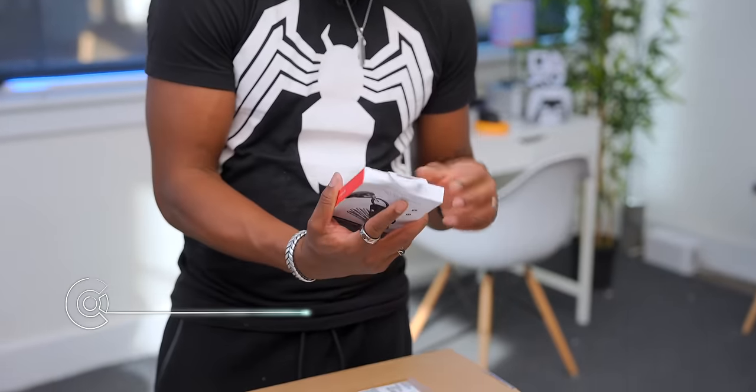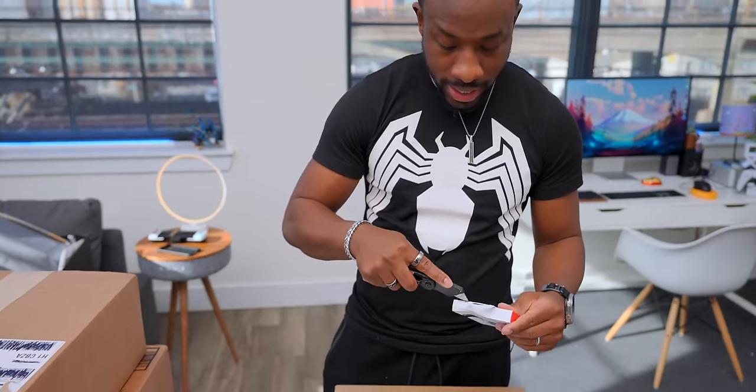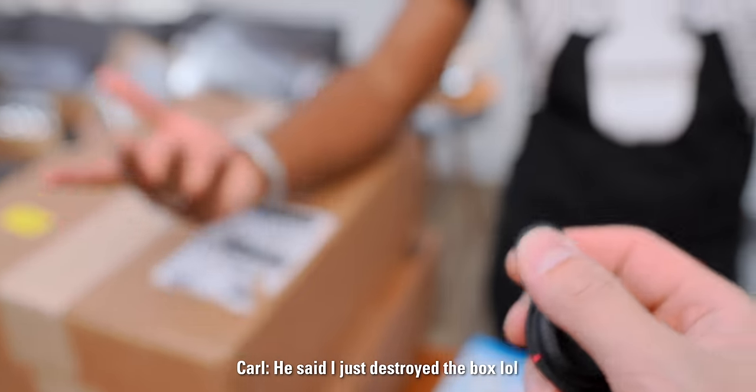So this is actually a key organizer from KeySmart. But what's nice about this is that it has a built-in slot for an AirTag. I think I've got this and I don't use it anymore. Oh no, you used to use this? Why? What happened? Tell me all about it, Jay. How did I waste my money? I just destroyed the box. Okay, I can't return it.